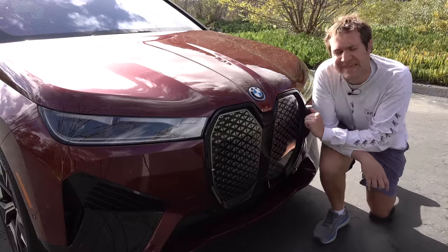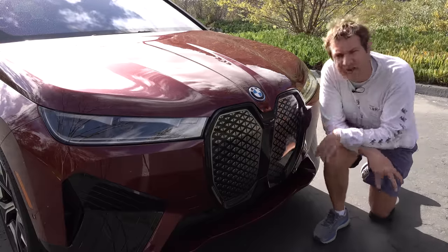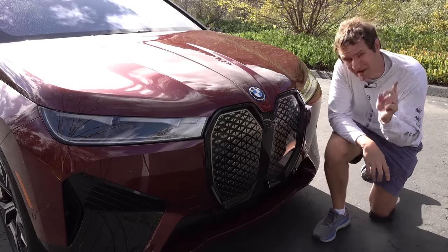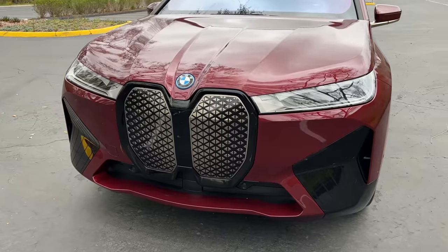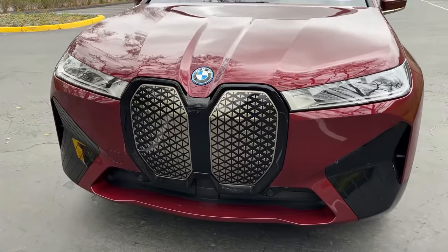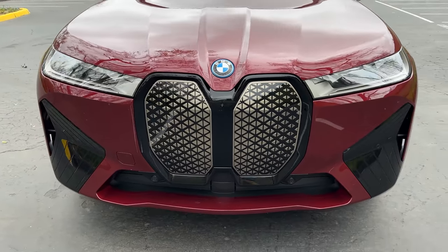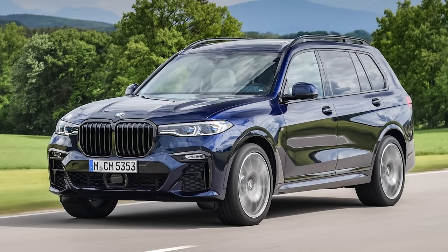Unfortunately, we can't say the same thing about the exterior. This car has been the subject of an enormous amount of criticism regarding its styling and design, much of which has been focused on the grille. You can see the rather large grille panels here. They do look a bit big and a bit cartoonish, although personally, I don't hate them as much as everybody else. I actually think BMW's big grilles work pretty well on the SUVs. I think the X7 looks great, for example, and this one doesn't look so bad to me.